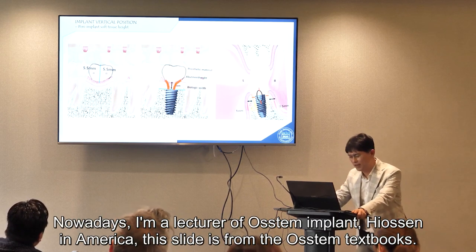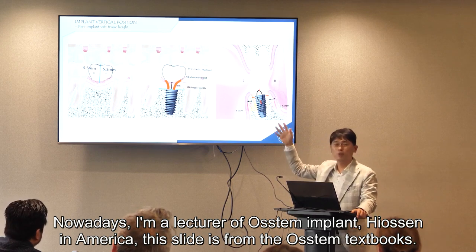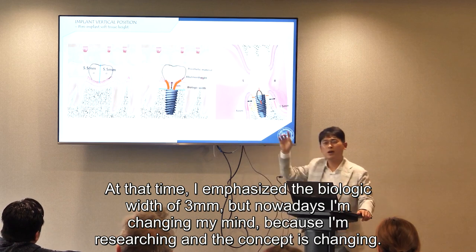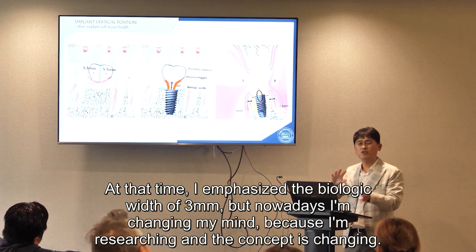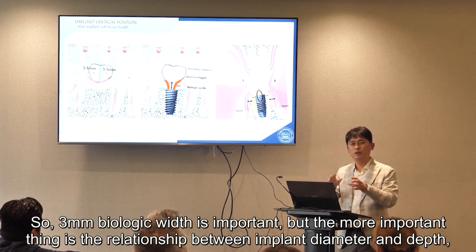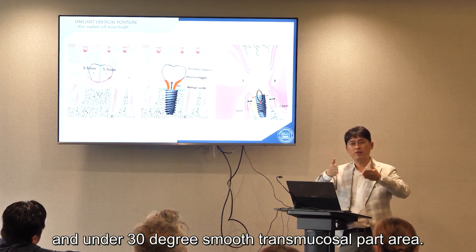Now, I'm the director of OSTEM implant, in America. So this slide is from the OSTEM textbooks. At that time I emphasized the bottom width of 3 millimeters. But nowadays I'm changing my mind, because I'm searching many researches, and the concept is changing. So 3 millimeter bottom width is very important, but the more important thing is the relationship between implant diameter and depth, and then the under 30 degrees smooth transmucosal part area. Okay?